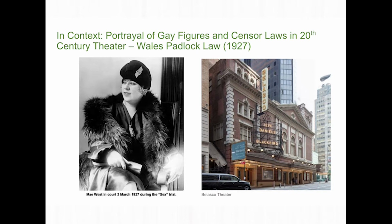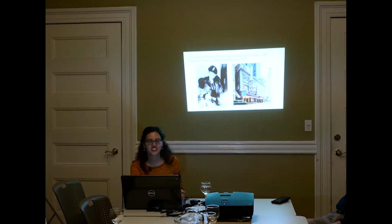And Mae West put together quite a number of performances that ended up with the creation of the Wales Padlock Law in 1927, saying that if you broke any of these morality laws, your play could be shut down. And I just included the Belasco because for the purposes of this report, it was the last theater on Broadway to be affected by this law for the reason of showing a lesbian-themed play.